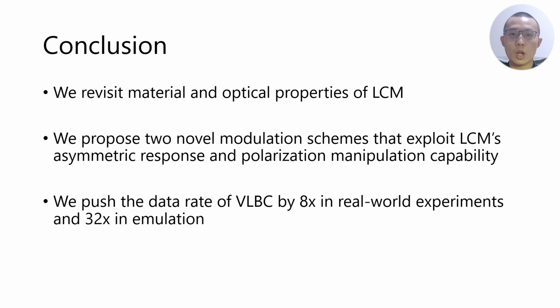In conclusion, we revisit material and optical properties of the liquid crystal modulator. Based on that, we propose 2 novel modulation schemes that exploit LCM's asymmetric response and polarization manipulation capability. We pushed the data rate of visible light backscatter communication by 8 times in real-world experiments and 32 times in emulation.